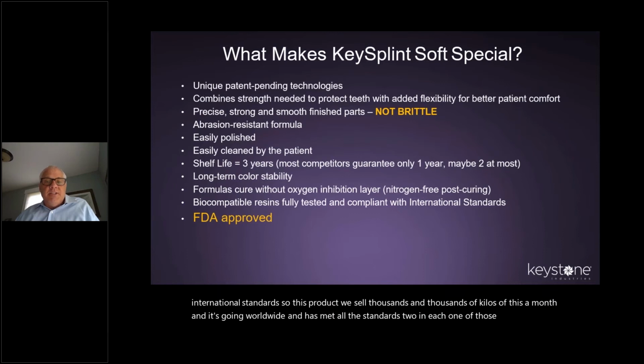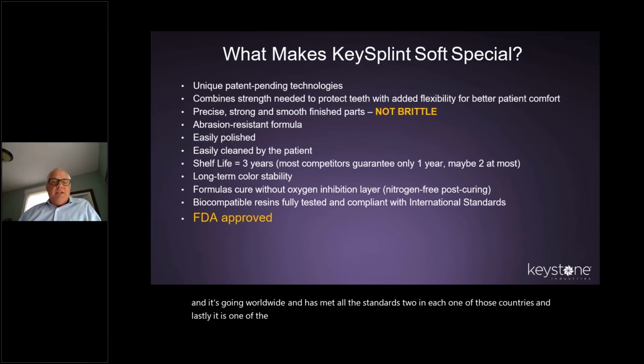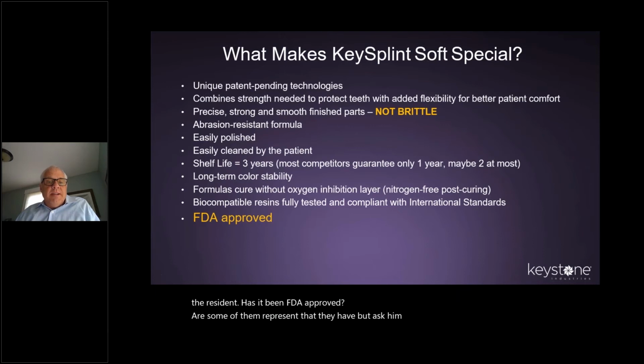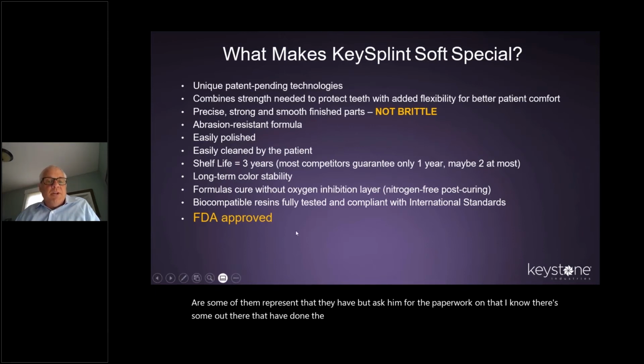And lastly, it is one of the few products that is actually FDA approved. So it's important as you're looking for a night guard solution to provide your patients that you do ask the manufacturer of the resin, has it been FDA approved? Some of them represent that they have, but ask them for the paperwork on that. I know there's some out there that have done the legwork, like we have done the legwork, but I strongly encourage you to look for that when you're looking for a solution for night guards.